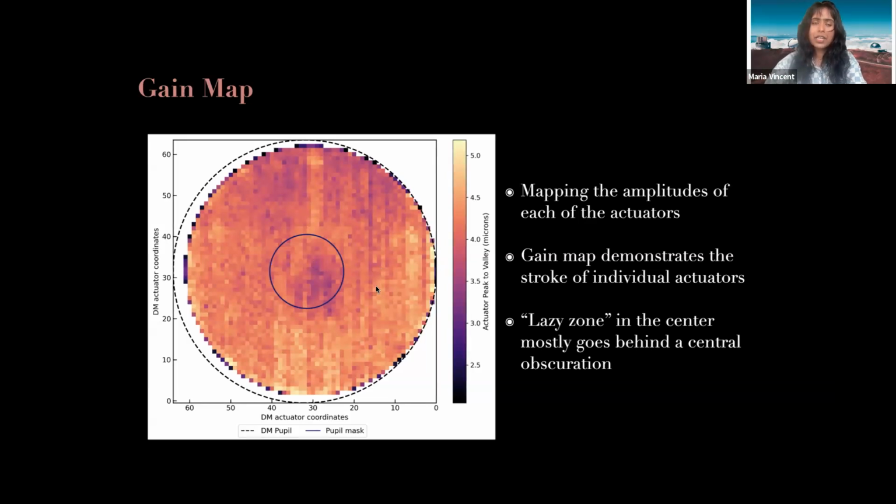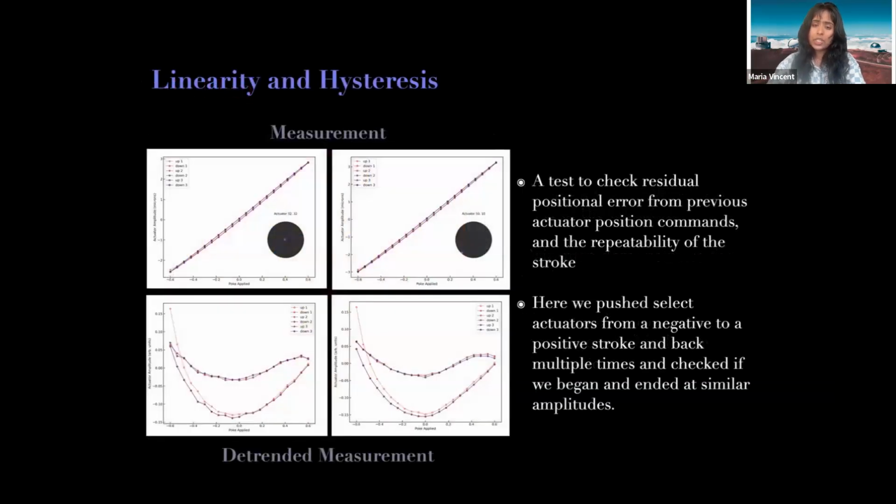So in this case, a gain map is really useful because it helps us understand how much each actuator can move and diagnose any preliminary issues a certain actuator might be having. The next thing we test is to check the residual positional error from previous actuator positions and the repeatability of the stroke.